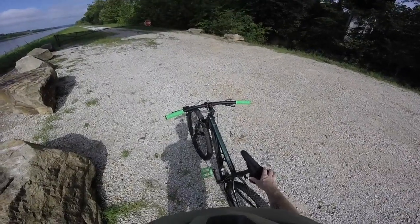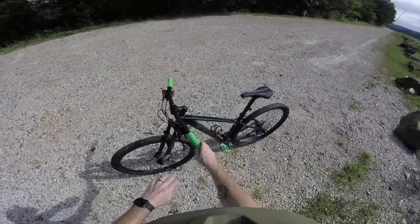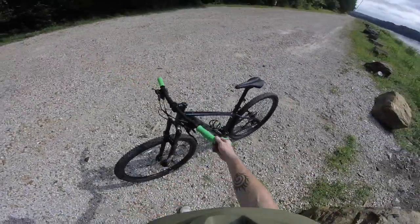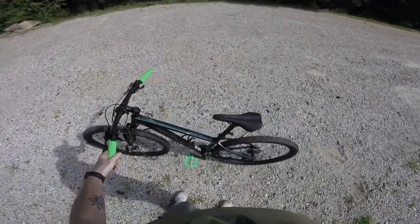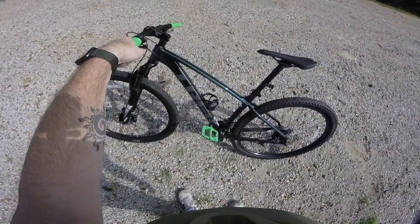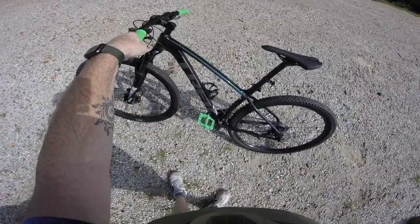Honestly, I don't know if I did a good thing paying for the highest model since I've already replaced the shocks. I got the RockShox Recons for $250 off of Worldwide Cyclery. And other than that, I've just replaced the pedals with some Race Face Chesters, and on the grips I put some Race Face Gripplers. Other than that, I haven't done anything else to the bike. Added this 50 Strong water bottle cage, and now here I am wearing an Osprey hydration pack.